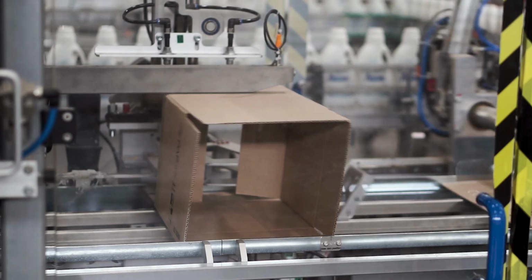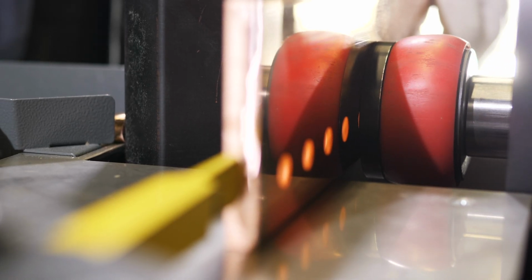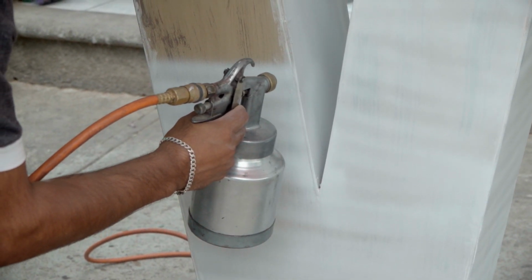So next time you hear a hiss of compressed air, that's not just a sound effect. That's pneumatics in action.